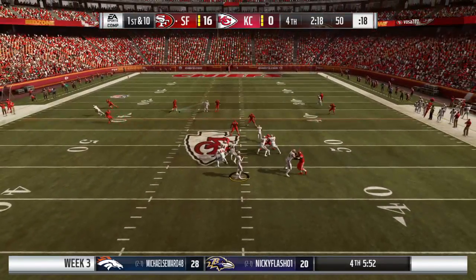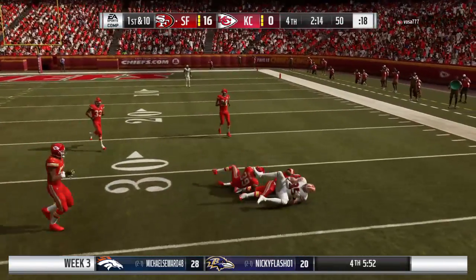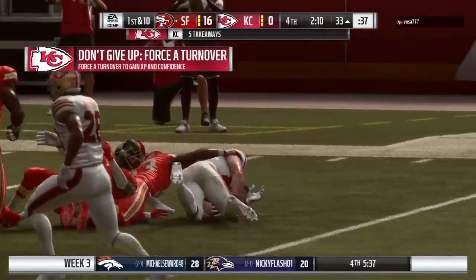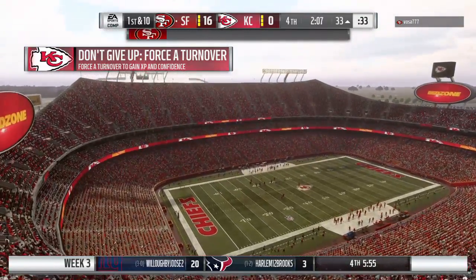So after the INT, it's Garoppolo. This one caught by Kittle, and he gets this inside the 35-yard line. 17 yards on the pickup there. The drive will continue. It's a 1st down.